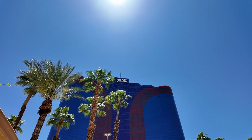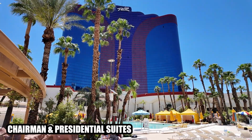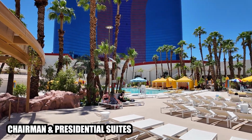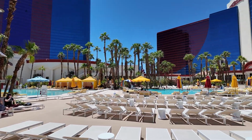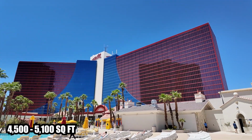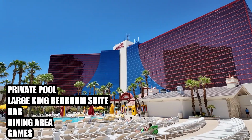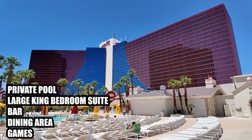If you didn't know, there are rooms called the Chairman and Presidential Suites, located on the rooftop of the Masquerade Tower, which is this tower right here. They've been refreshed and now available for booking, ranging from 4,500 to 5,100 square feet. There's a private pool, a large king bedroom suite, a bar, dining area, and games.